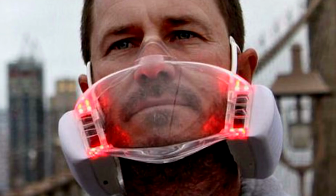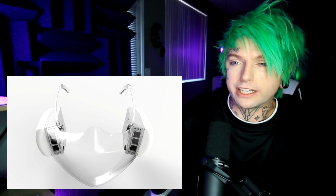Here we have the O2O2 mask. It uses advanced nanofiber technology to clean and filter the air better than, I don't know, probably everything else. I just like it because it lights up. This particular model just fits on a pair of sunglasses. That's convenient. But they also have other models, which this one looks really cool as well. This honestly just looks awesome. It looks way better than the cloth masks that I wear.